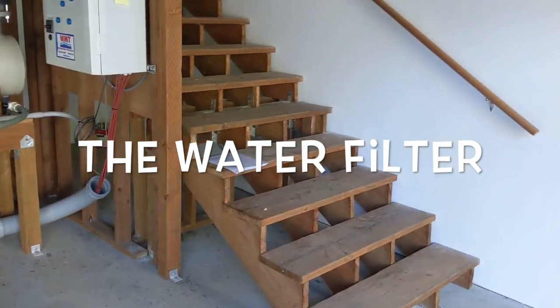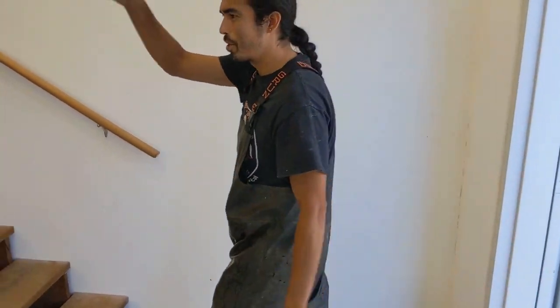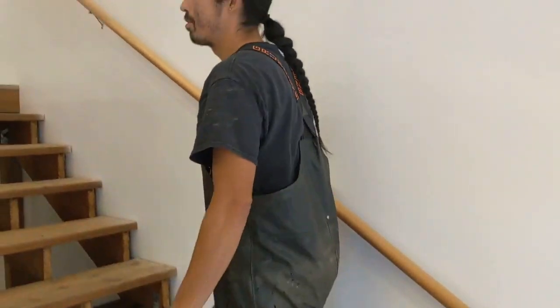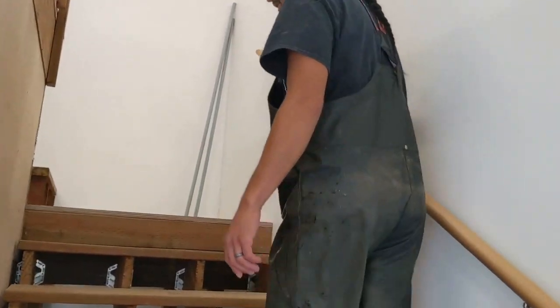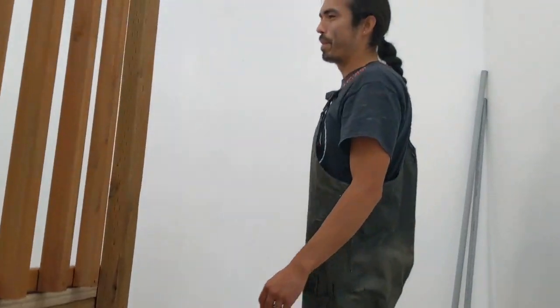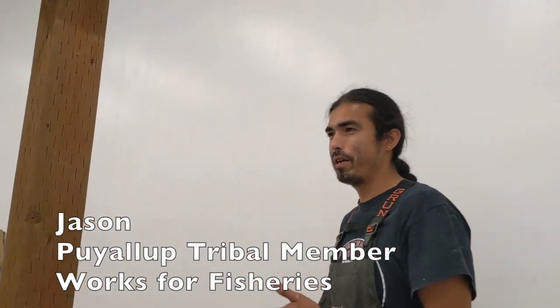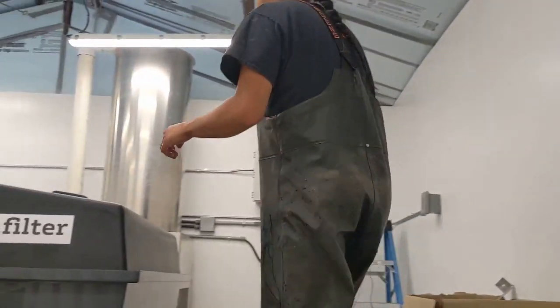So why do we need a filter room, Jason? So we have a drum filter, a UV filter. The creek water is extremely filthy. Well, not extremely filthy, but there's a lot of sediment in there. And that sediment builds up in the incubation trays, and in the water, the ponds, chokes the fish. Yeah. So we have a drum filter.